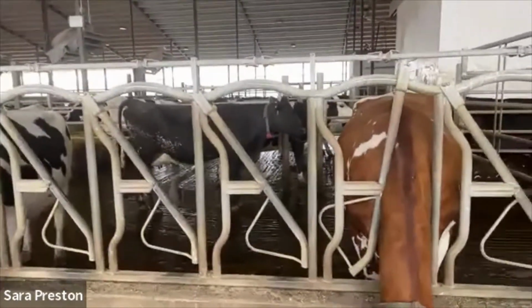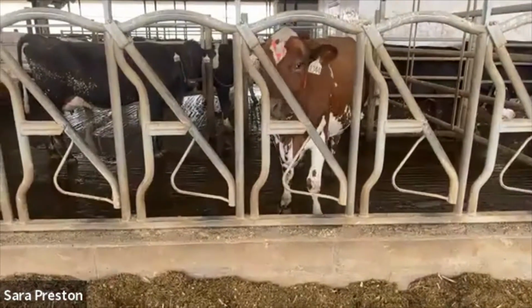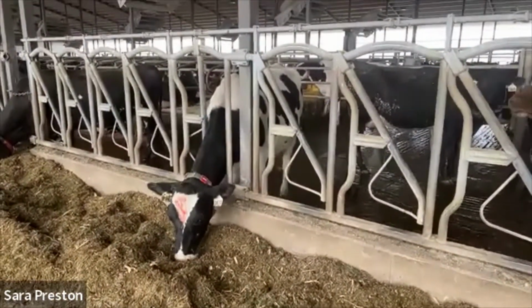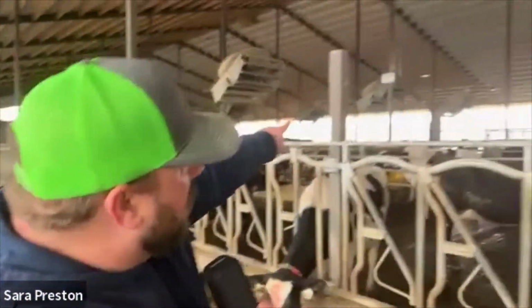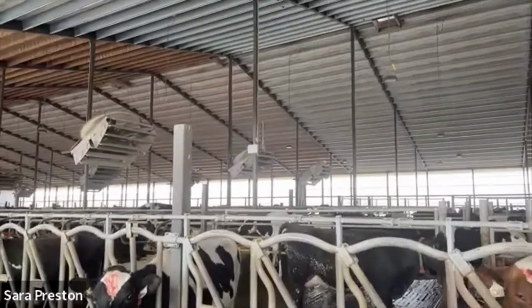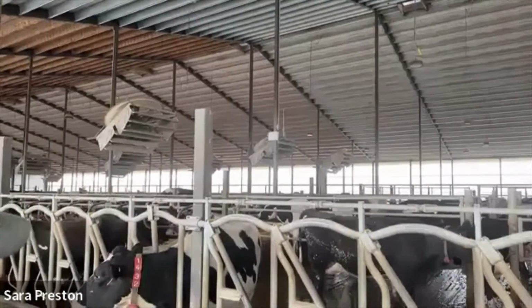And that's the collar that I was talking about. That's on this cow, the red collar, and then right underneath her chin, as you can see, is the transponder. And that transponder sends a signal above the water over there, and that sends it to the computer. And then the computer tells us what that cow's doing at each part of the day.